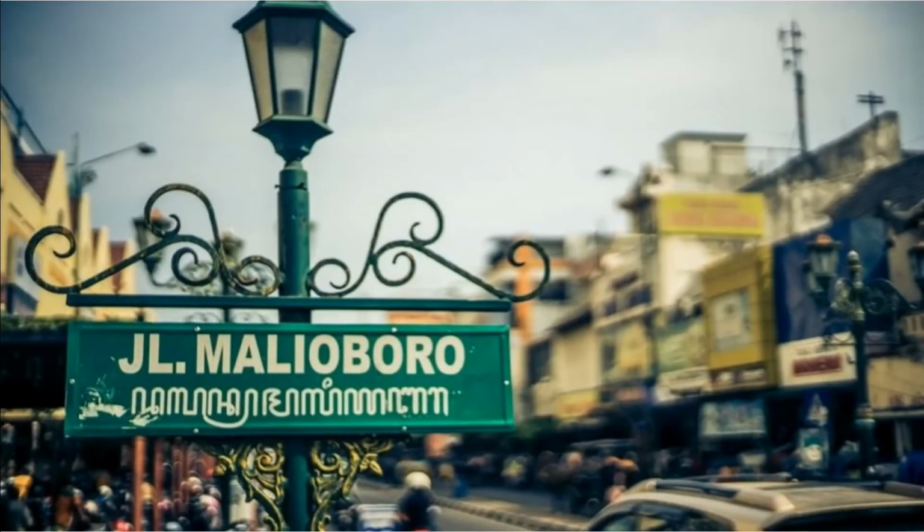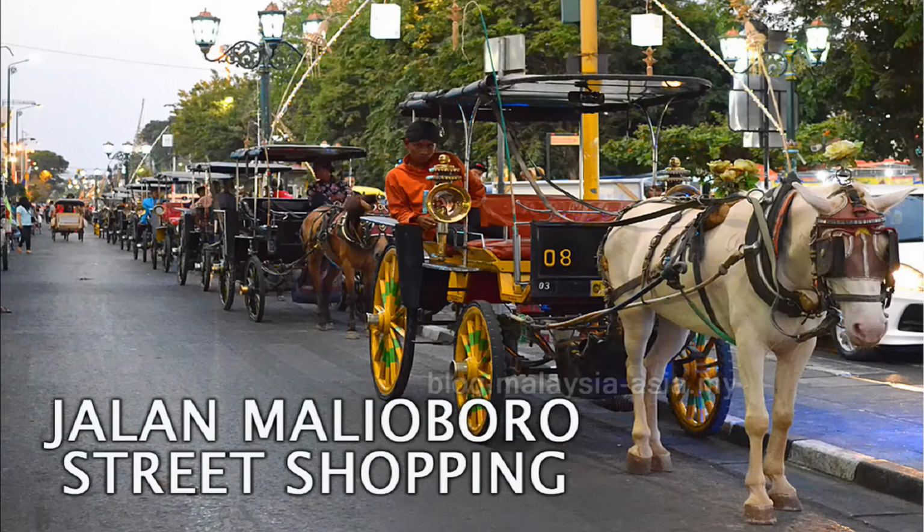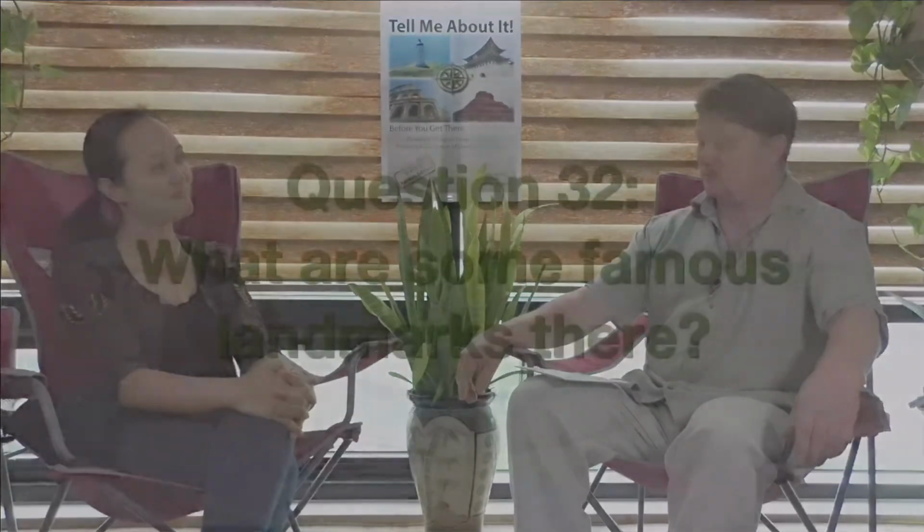And Malioboro, what's that? Kind of like a street walk, the main avenue, main street. Probably the most visited street in Yogyakarta. And is Yogyakarta one of the most visited cities by tourists? I think it's kind of underrated. Okay, from a local, it's always nice to know other places than Bali, because everyone knows Bali, but if you want something different, try Yogyakarta. Okay, sounds good. And some landmarks.